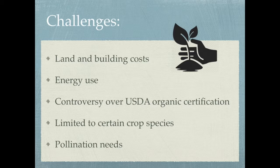Limited to a certain number of crop species. There's not a whole lot of room really to grow horizontally, only vertically. So you really are limited to a lot of the greens and even less heavy crops. Broccoli can be a heavy crop with a big broccoli crown, or cauliflower, and they take up a lot of space. And even tomatoes as well. So again, you're limited in the crops that you can grow. But again, spinach, leafy greens, and strawberries, crops that are smaller in size. And then also pollination needs as well.